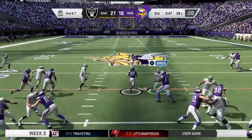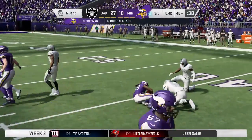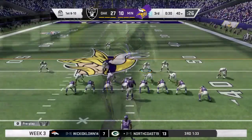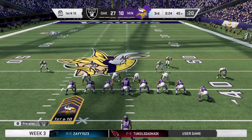Now Freeman, he's been busy today. And he takes us up to the 40-yard line before being corralled. 12 yards there, first down Vikings. Couple of very nice carries to start this drive out. Yeah, 2 first downs. And how about that second one? What a nice run on that particular play.